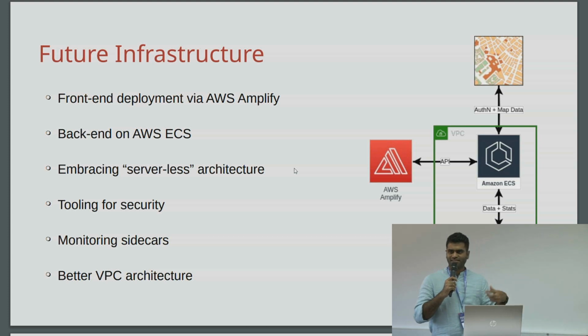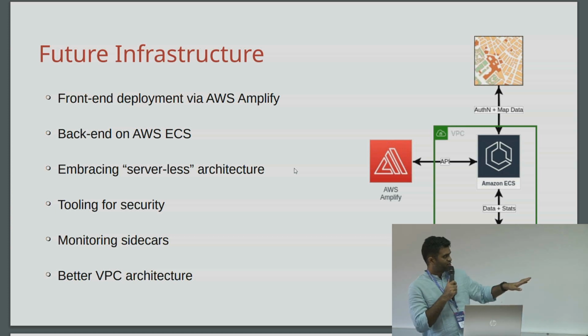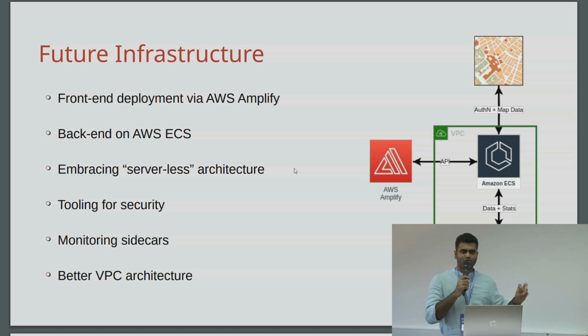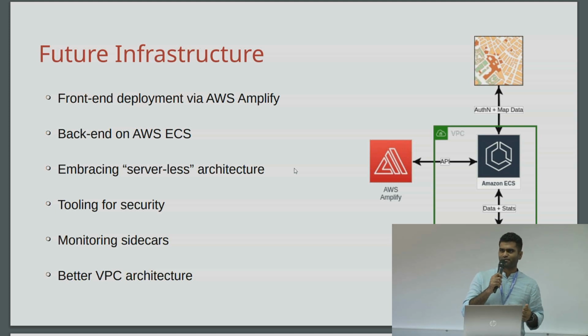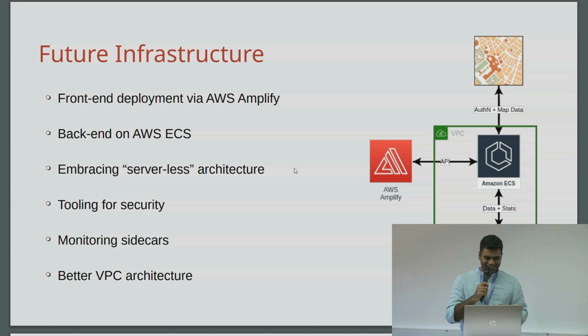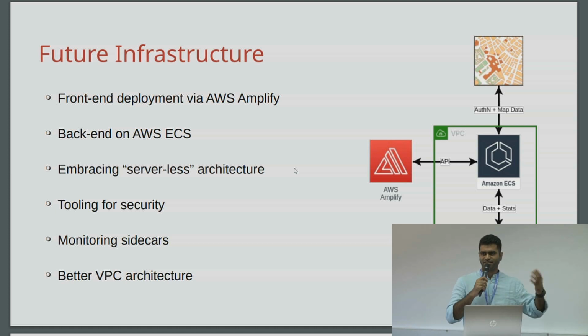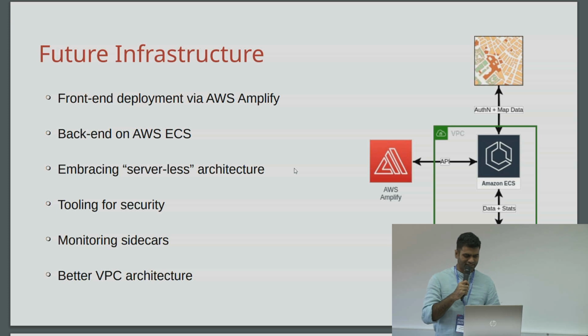I'll rationalize the decision for using some of these services a little later. But we decided to go with AWS Amplify, which is a quote-unquote serverless service that AWS offers. I say quote-unquote because it's not really serverless. But yeah, it makes it really easy for us to deploy our front-end site. It does both building the front-end and using CloudFront Edge to serve the front-end. So that makes things fairly simple for us. We can knock one thing off the pipeline.